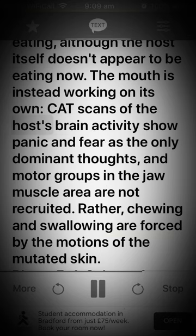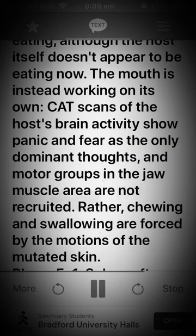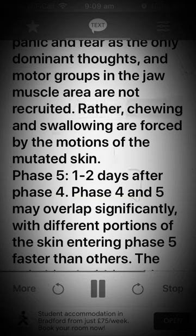CAT scans of the host's brain activity show panic and fear as the only dominant thoughts, and motor groups in the jaw muscle area are not recruited. Rather, chewing and swallowing are forced by the motions of the mutated skin. Phase 5. 1–2 days after Phase 4.